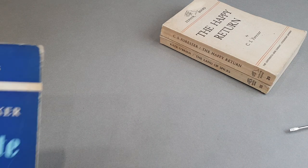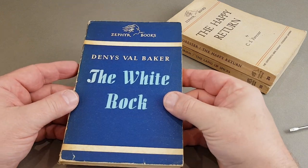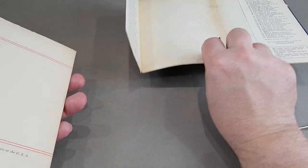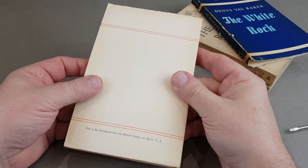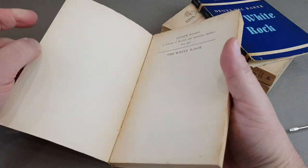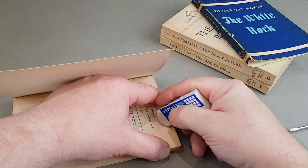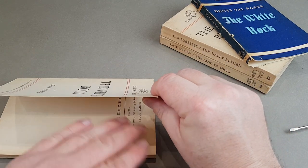Here's a later Zephyr. Now, this one is in a blue wrapper. Dennis Van Val Baker. So this is what they would have looked like outside their wrappers. Underneath, so completely plain. This one's a lot cleaner because the dust wrapper has done its job and looked after it. It stopped it getting dusty. Just a little 25p or 25 something in the corner. It may not have been pence. As I said, these were predominantly sold for English-speaking people living on the continent.